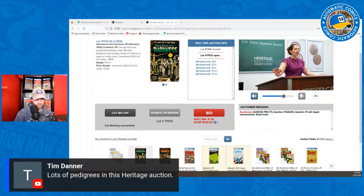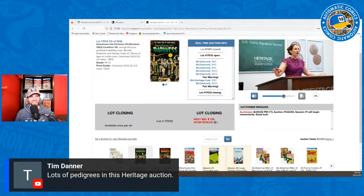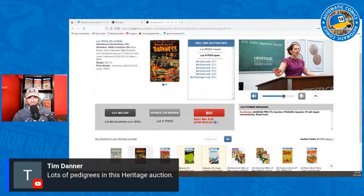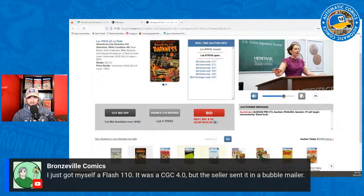It's up there. So we've got this Adventures into Darkness number 6. I remember seeing the same book, who was it, Polanski on Instagram. He had a really nice copy of this one that he was selling. I kept thinking about buying it from him, but somebody else ended up picking it up before I got around to it. Just got myself a Flash 110.